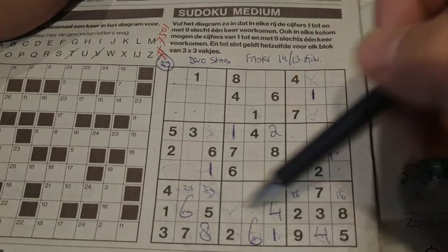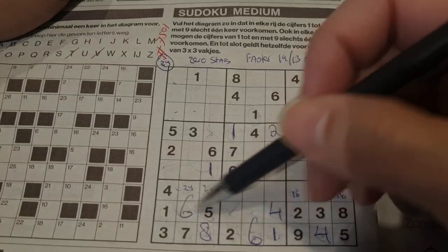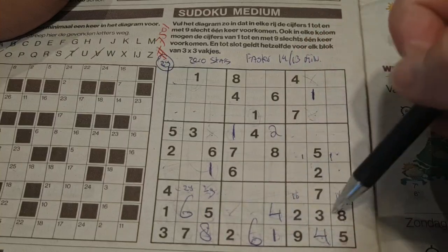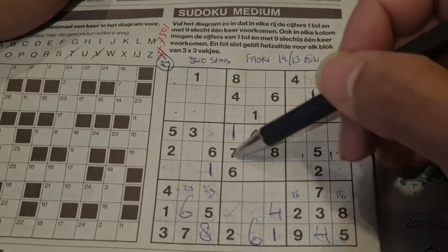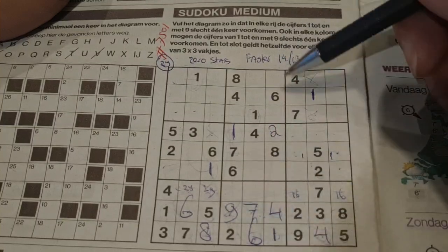2 numbers left in this row. The numbers 1, 2, 3, 4, 5, 6, 8 are there. 7 and 9 are missing. We have a 7 in this column, no 7 there. 7 should be here, and the 9 goes there.